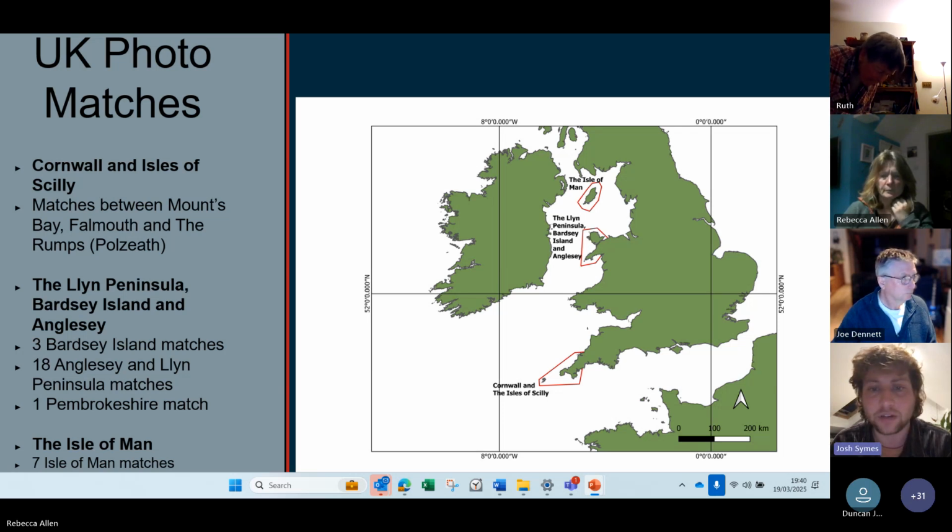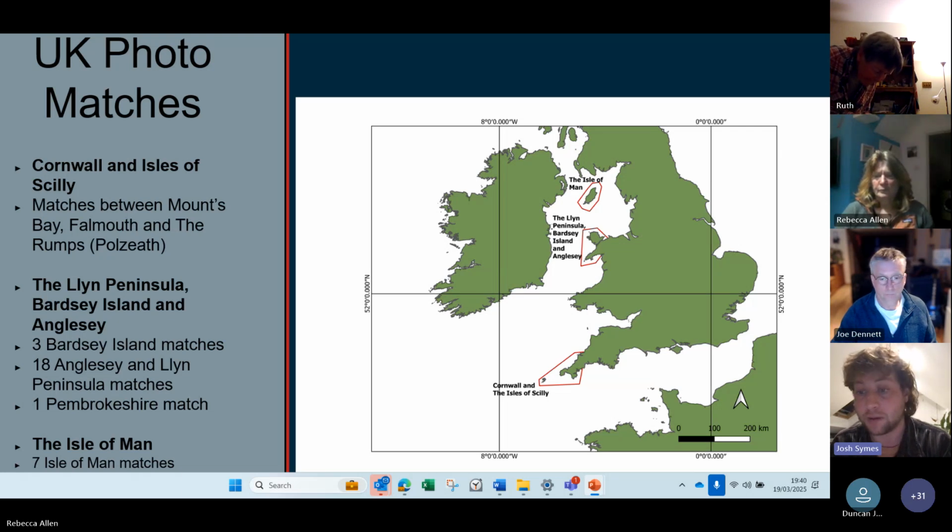But down in the southwest, the Risso's dolphins are being resighted all around. So not obviously in Mounts Bay, the Isles of Scilly have matches to the mainland as well, the north coast off of Padstow, and further around to places in Devon and Falmouth as well.